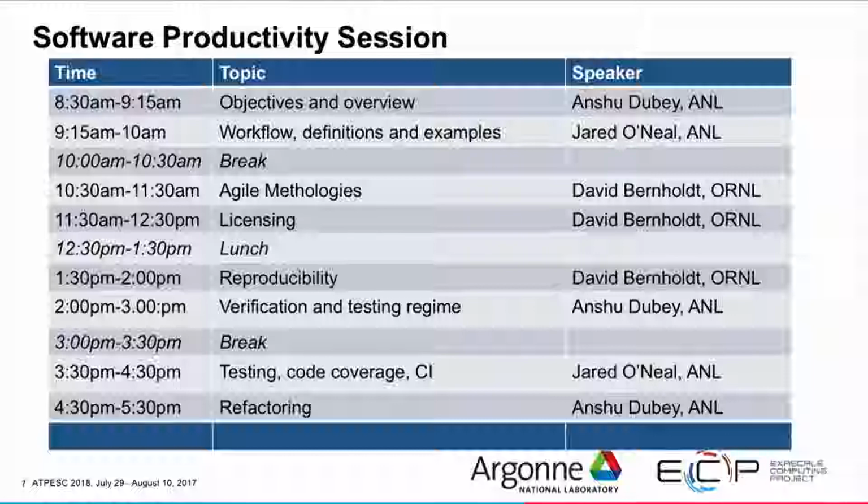And then a topic that has recently again gained a great deal of visibility in the community is reproducibility. And by reproducibility, we do not just mean exact reproducibility of the solution. It applies in a wider sense, in that believable science, the science where you can back whatever answers you're getting in ways that are a scientifically valid process. Verification and testing regime, testing, code coverage, and CI. And finally, we will talk about refactoring, not in the sense that the software engineering world does, but in the sense that those of us in scientific computing have to deal with it in terms of changing code with the change in platform architectures.